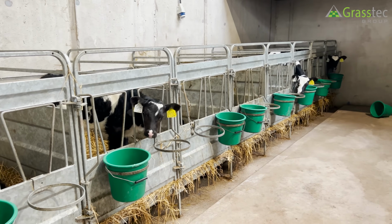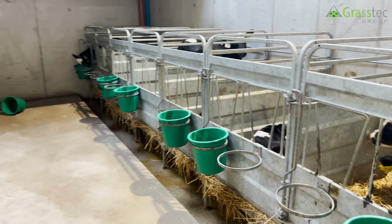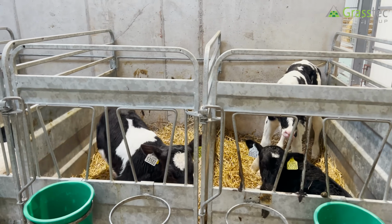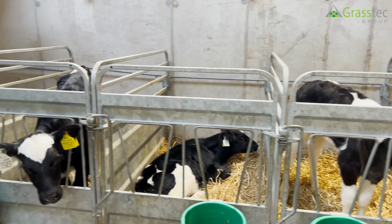And they stay in the small pens for 3 days, at least until they're drinking themselves. You're happy that they're drinking themselves in 2 or 3 minutes, that they can go out and fend for themselves outside in the bigger groups. And say you've 2 in the pen? I have 2 in the pen, just sometimes.